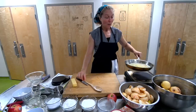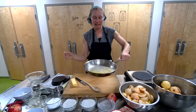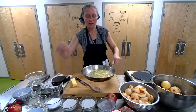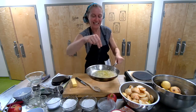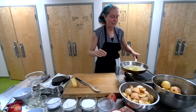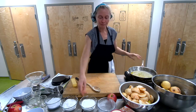Great. So we've put our one stick of butter into the pan I'm planning to bake in, fully melted it, and then we are going to add just a pinch of salt. Anyone who likes salted caramel might want to add a little more than a pinch. I like my caramel on the salty side. You're putting the salt in first so that it fully dissolves. And then we're going to add in the sugar.